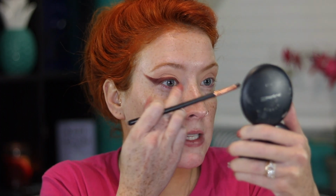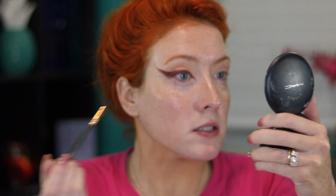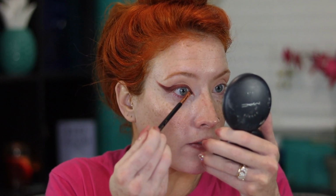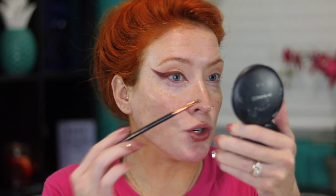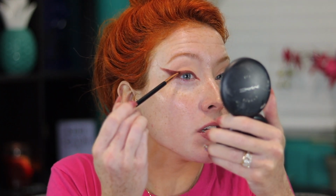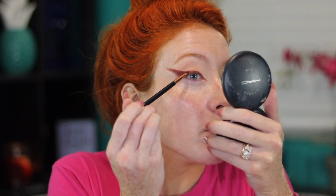I'm kind of bringing it down, cat eye. Like so. Can you see kind of the shape I'm going for, especially on the inner corner of my eye? And giving it that kind of sexy, sultry shape. I might have to redo that once I start doing my foundation and concealer and all that kind of stuff. So that'll probably have to be redone.